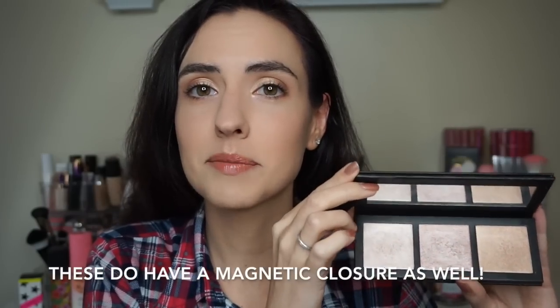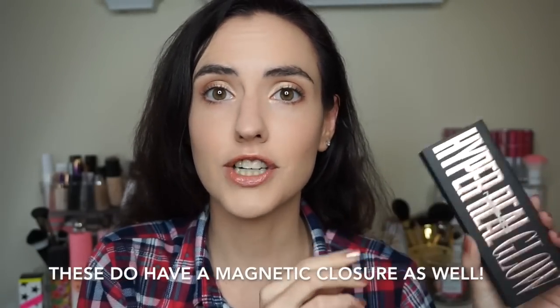It's a heavy duty cardboard and it has a matte black, but it's not the soft touch matte like the NARS packaging where it feels almost rubberized. These are just a smooth black matte cardboard, so they will be really easy to wipe clean. The front has this gorgeous foiled metallic lettering that says Hyper Real Glow. There is a nice size mirror in here. This doesn't come with a brush or anything like that. I really like the packaging overall.